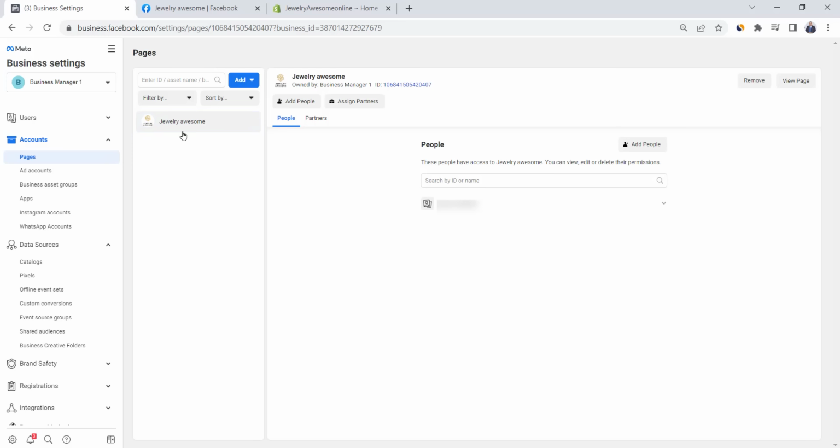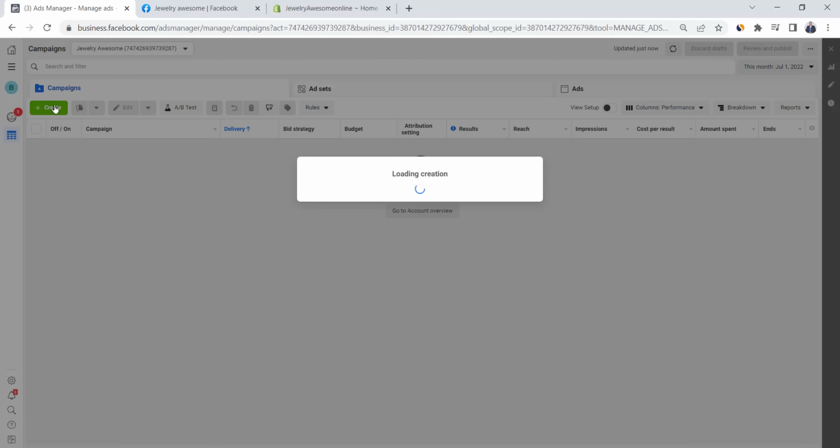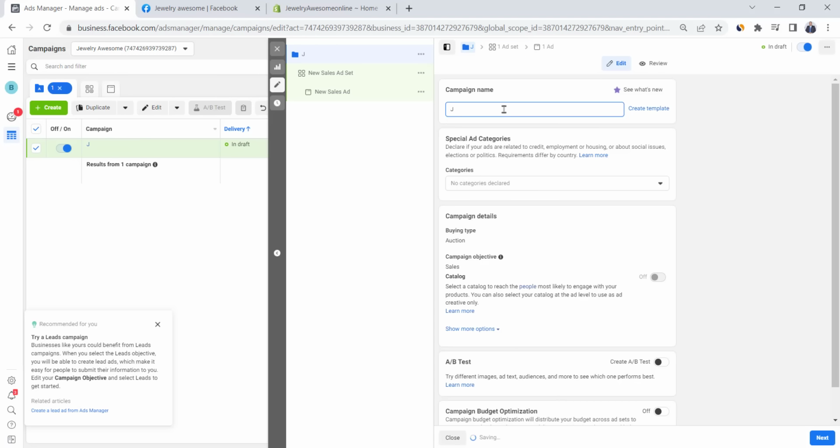And now, let's start creating our first ad. Click up here and go to Ads Manager. Click on Create. Select Sales and click on Continue. Change the campaign name to your store name, Purchase.